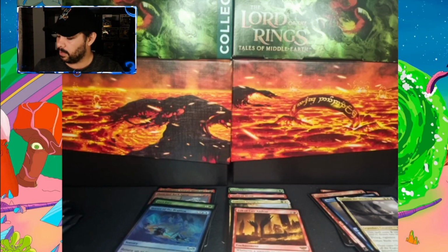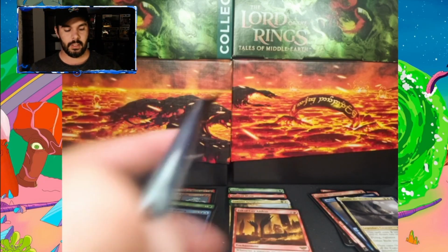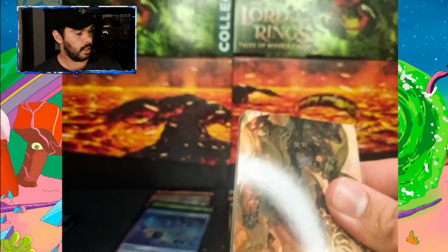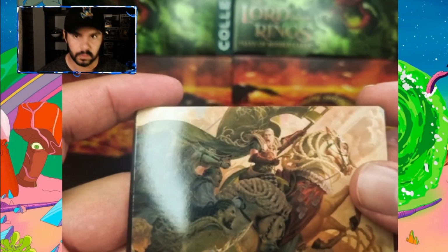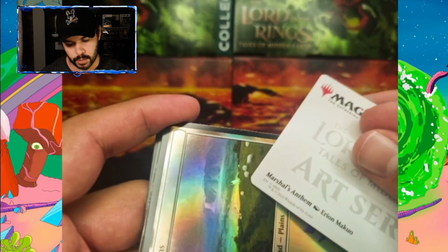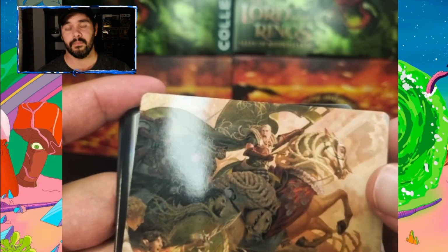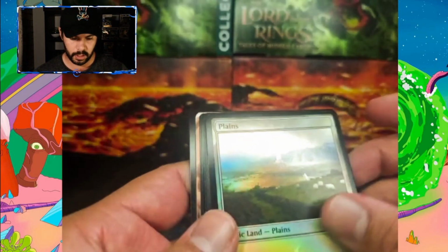Cool. Yeah, we got a little pile, a little something. All right. What have we got? Four left, and then we're up to the collector booster. And we have... oh. Legolas? Probably not. Marshall's Anthem. Maybe the Riders of Rohan. Or something. Nah, I don't know. Maybe. I'm just making it up as I go along, really. Let's have a look, shall we?